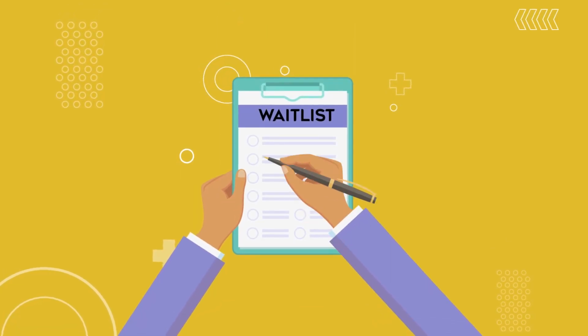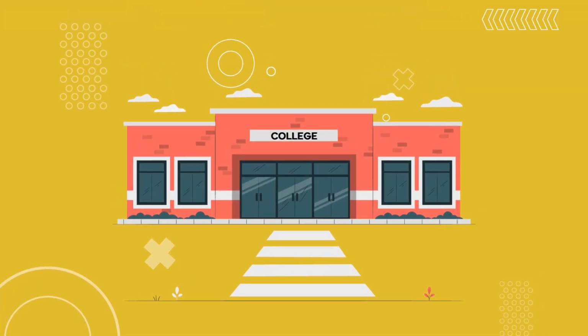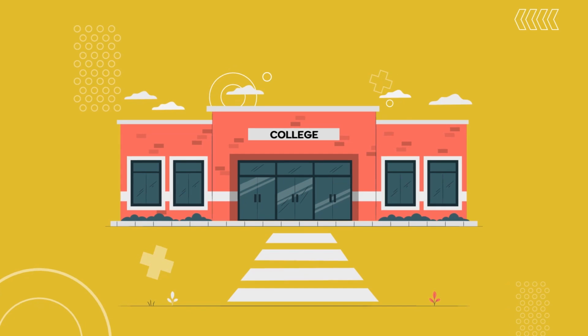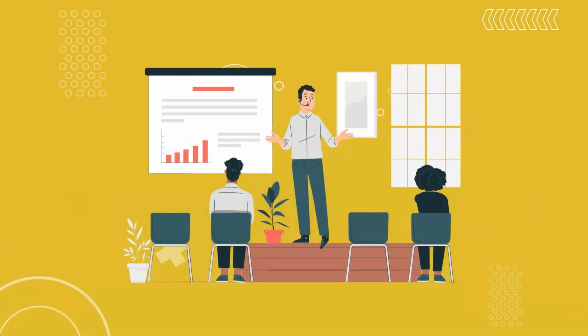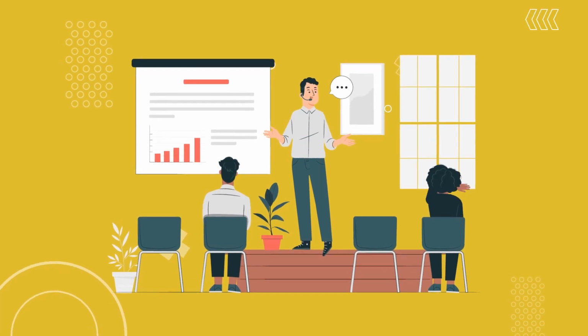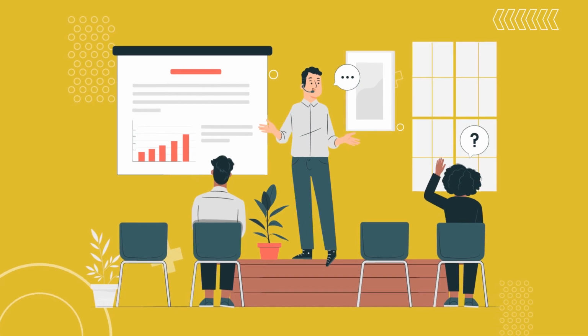So why are waitlists a tool that colleges use in the first place? Well, colleges have a limited number of seats to fill each year, and there's no way for them to determine how many regular decision applicants will accept their admissions offer. Because of this, there are always gaps in the amount of seats available and the amount of students to fill those seats. Colleges use waitlists to fill in these gaps.